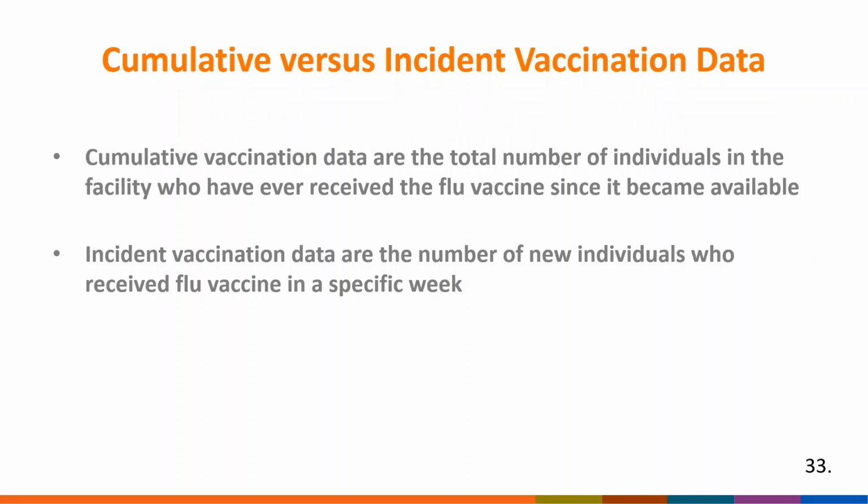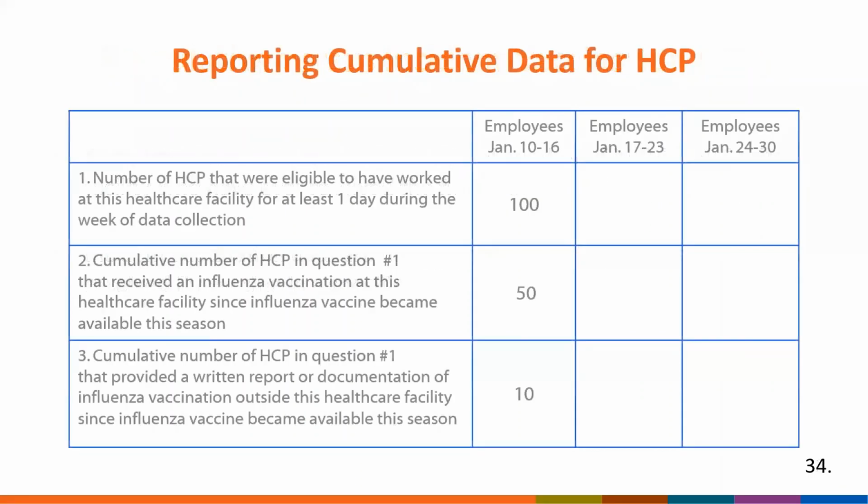Please note that incident data are not used for reporting flu vaccination data in NHSN. This slide shows you how influenza vaccination may be reported for employees who are eligible to have worked at the facility for at least one day during the week of data collection. In this example, the facility had 100 employees who were eligible to have worked at the facility for at least one day during the first week of data collection.